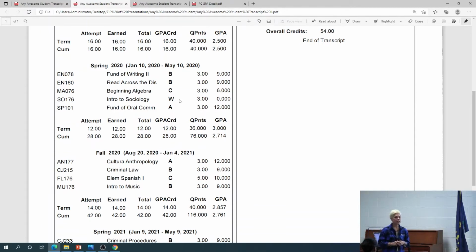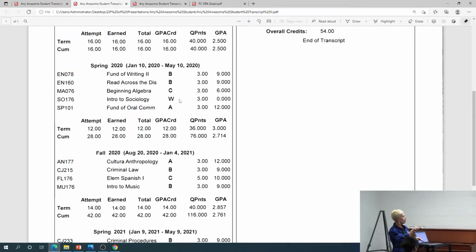Keep in mind, if you're in English Comp 1 and you get a D in Comp 1, are you going on to Comp 2? No. Same thing with intermediate algebra. If you're in intermediate algebra and you're at D, are you going on to college algebra? No. So those classes carry some pretty strict prerequisite requirements. So what I wanted to show you on this one is in spring of 20, remember on the first example he had all Fs? Well, he did pretty well, but intro to Soc, he withdrew.